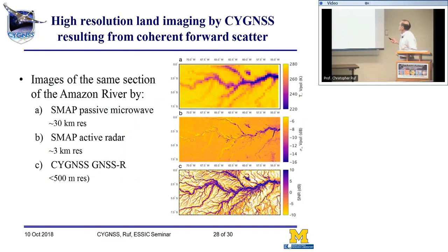Okay, so here's a zoom in of this one little tributary in the Amazon River. This is imaged by the SMAP passive microwave imager. So this has got about 30 kilometer-ish resolution. Passive. These are all about the same frequency. This is 1.4 gigahertz, 1.2 gigahertz, and 1.6 gigahertz for Cygnus.